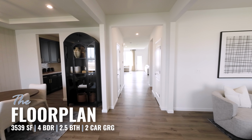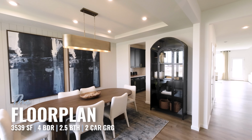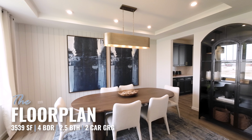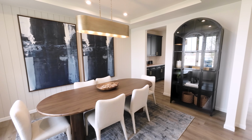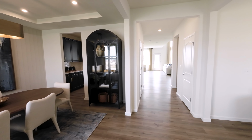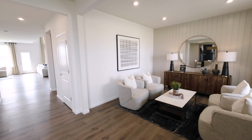The Melrose floor plan starts with 3,539 square feet and includes 4 bedrooms, 2.5 baths, and a 2-car garage. Like many Pulte floor plans, the Melrose may be available in multiple communities, so be sure to connect with me to see where you can build your own.